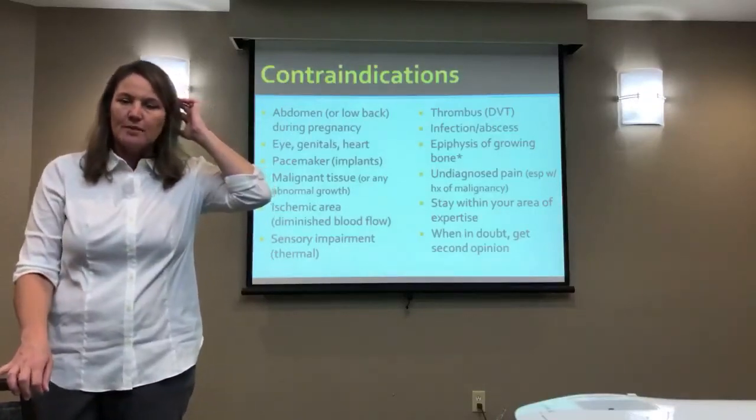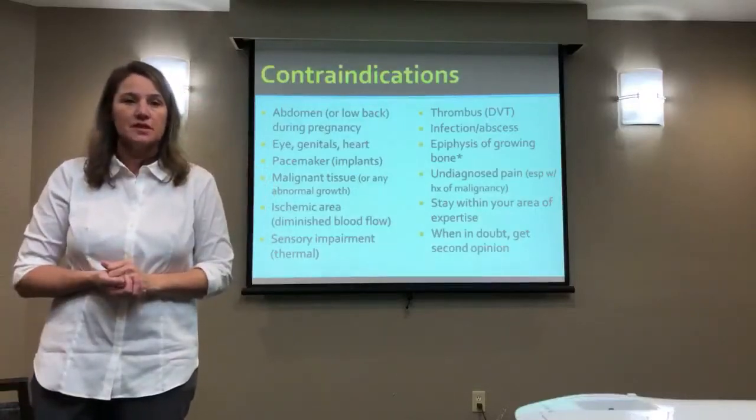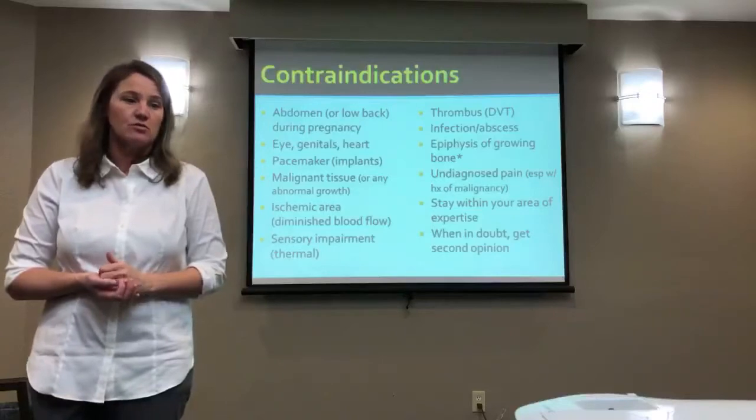Malignant tissue or any abnormal growth, so if it's something that could be potentially malignant, something abnormal, don't ultrasound over it.